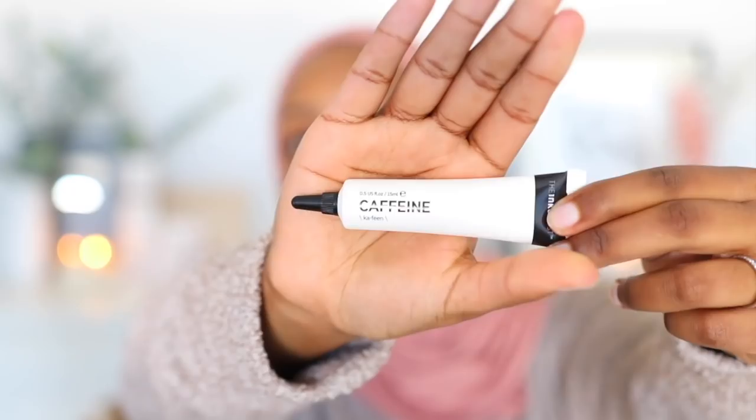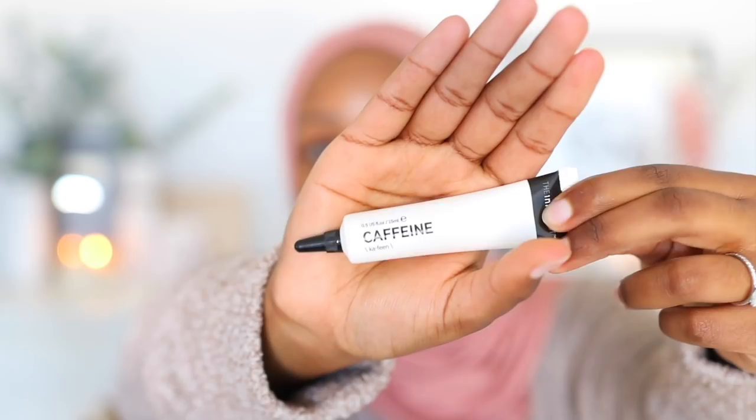I'm always trying to use eye creams that will help with that. And I have a couple here that I want to share with you. The first one is actually from The Inkey List as well. This is their caffeine. It's literally just called caffeine. They're very, very simple when it comes to the name of their products.